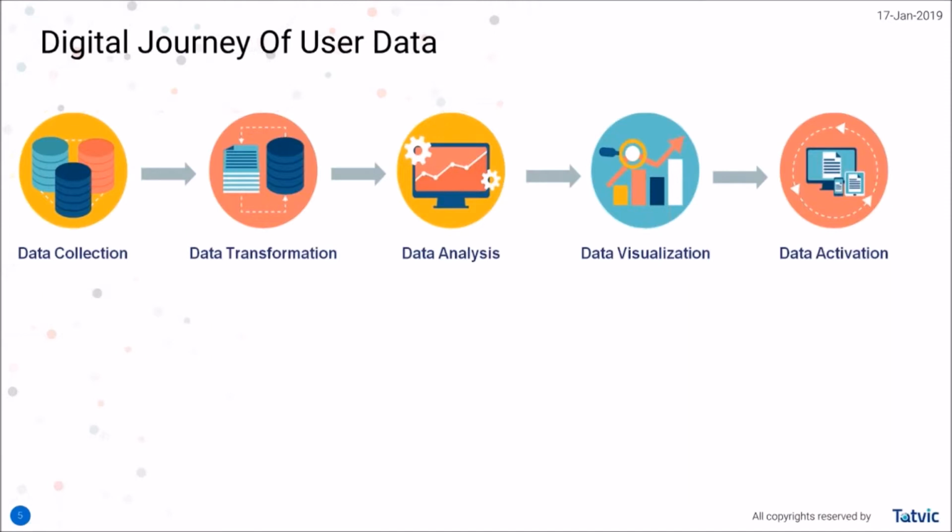And then we visualize the data that we have collected, transformed, and analyzed. This step is specifically useful for internal stakeholders within the company to understand what is going on within the organization, or what the behavior of the user is, specifically to understand customer persona. And then we activate the data in different marketing and remarketing channels.